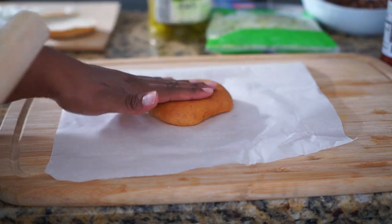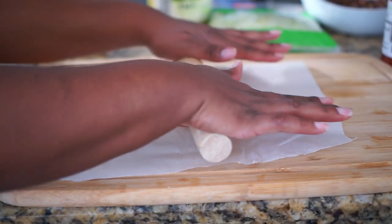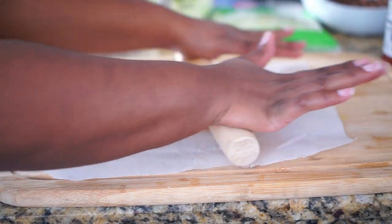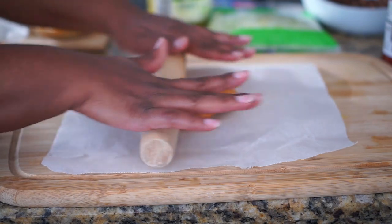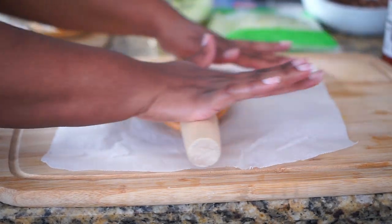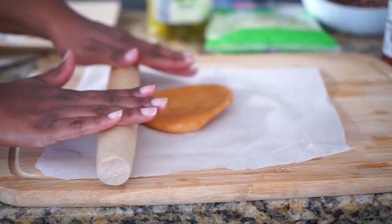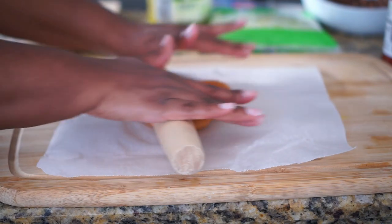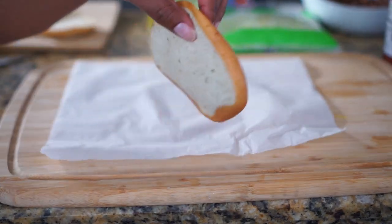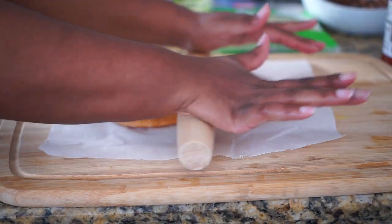I hope it's soft enough. If not, I might try to put it in the fridge, but I'm just hoping it doesn't crack. Okay. It's flattening, y'all. Not cracking. Okay, so this is what it's looking like so far. I'm trying the other side too.